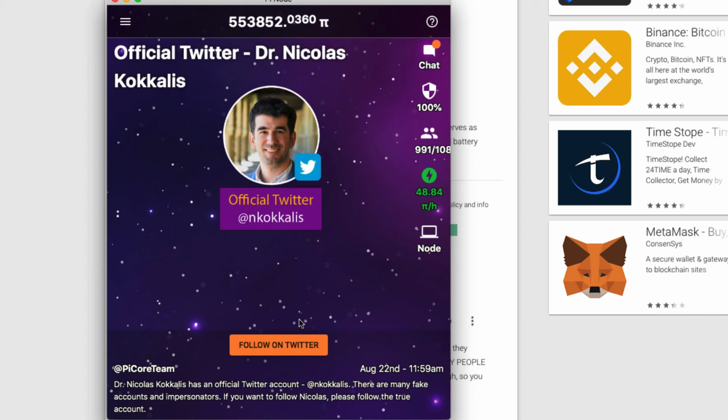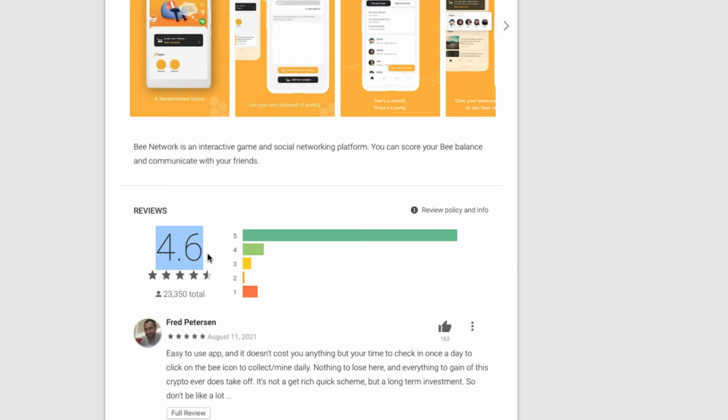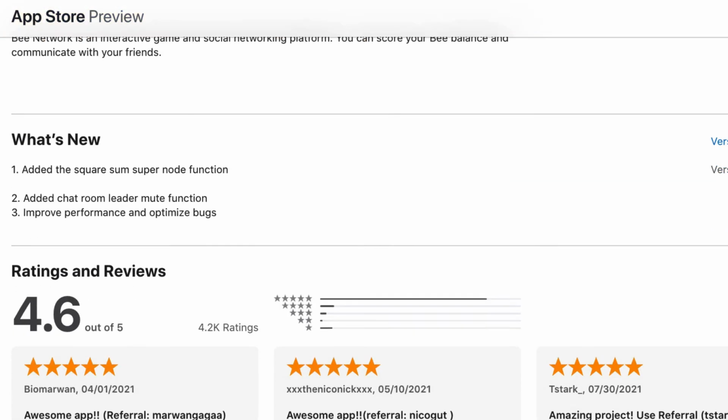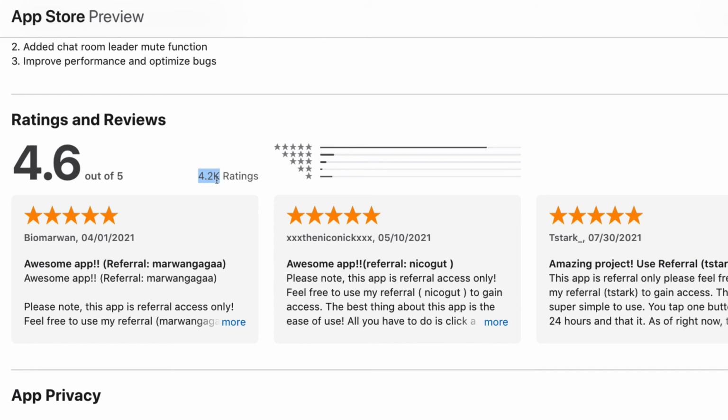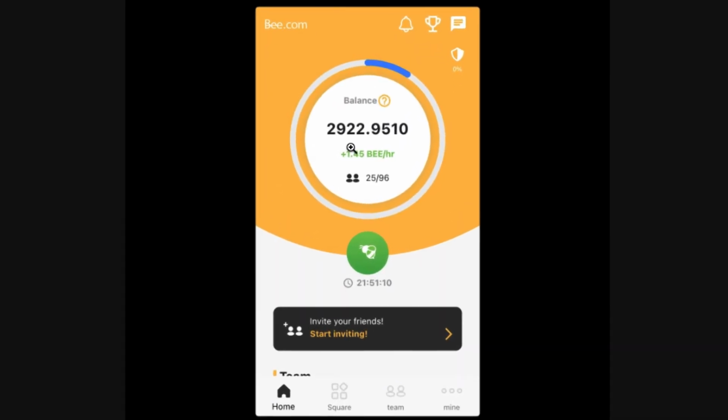Now the next app up on this list is very similar to it. It's a newer one. It's almost just like the Pi Network. It's called the B Network, that's BEE Network, and as you can see here on Android, they got a 4.6 out of 5 with 23,000 reviews. On the iOS store, they got 4.6 out of 5 at about 4,000 reviews. And here's a screenshot of mine because I have it on my iPad. Right now I have almost close to 3,000 B, I guess they call them. I don't know what they're exactly called.